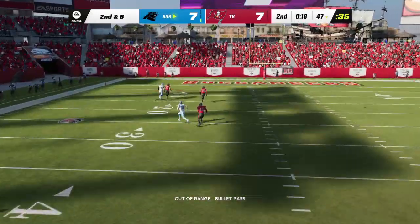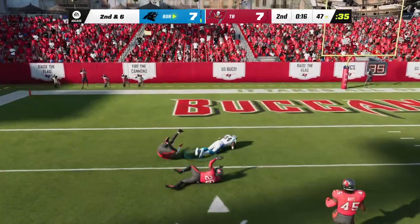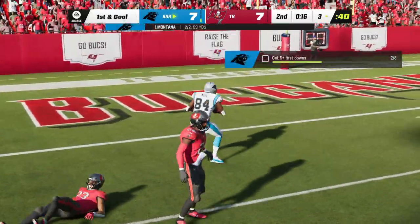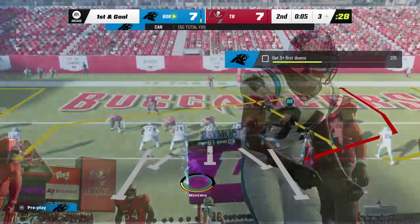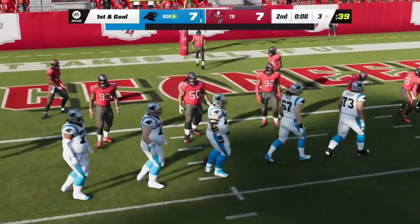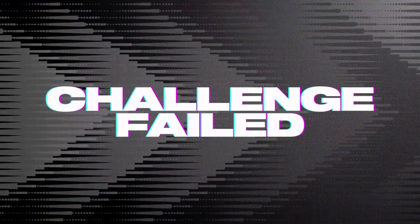He's going to rifle one deep left side. And that is going to be pulled in one-handed. Wow. A big play there just before halftime. And even 50 yards. Not quite enough that time.